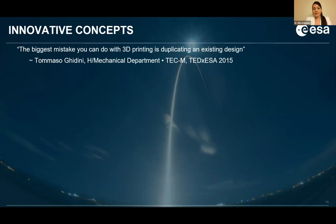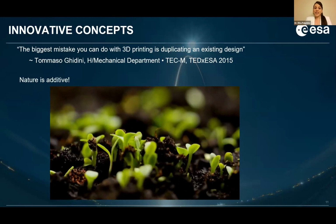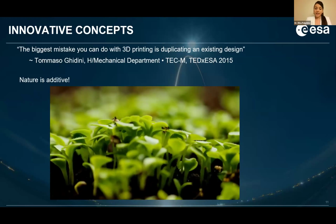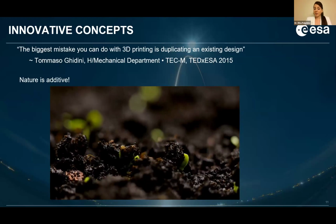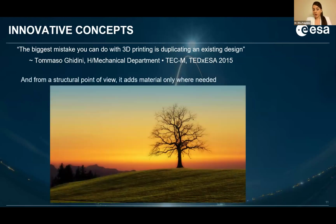And the idea is that with printing, you want to think novel. You don't want to just duplicate whatever exists already, because otherwise you're just wasting the potentiality of printing. And if you observe, nature is additive. And it's important to see how with printing we can simulate this, we can add material instead of removing material and imitate the most efficient process ever that nature does every single day. And even if you look at it from a structural point of view, of course, this doesn't apply strictly to electronics, but from a structural point of view, you add material only where you need in nature. So you see that the points that need more strength are thicker. And this is how nature works.